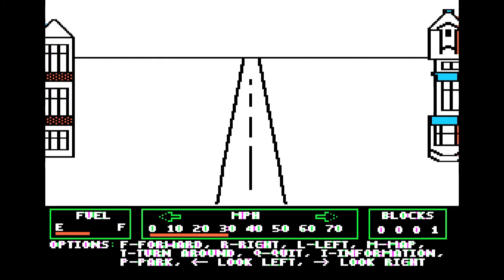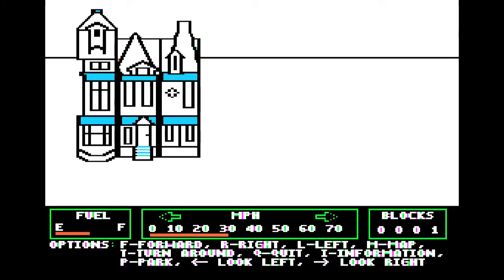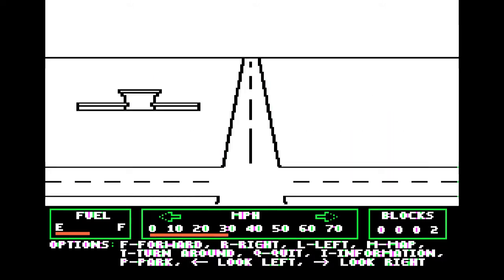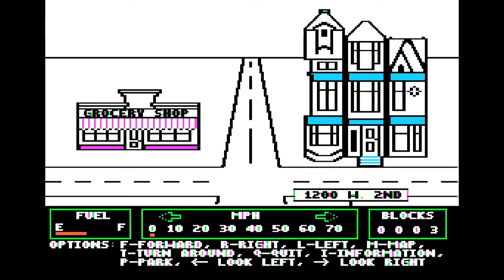So we'll pursue this to the end of the neighborhood. Observe that we've hit a dead end. Hey, look, there's the cleaners. All right, so now that I've turned left to get back to where I was going, I need to turn right. Because I did turn around. Let's try that. Let's try right.